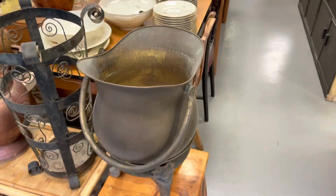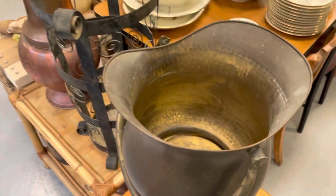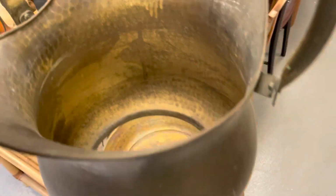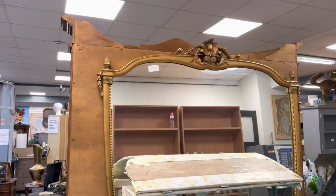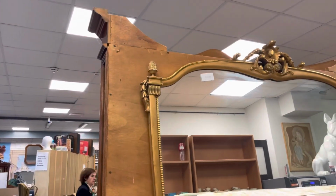Okay, I need your help. What is that? It has little poles. Then when you lift this, there is a little plate and then it is hollow. What is this thing? I think Charlotte might like this mirror. I'll send her a picture. It is a beautiful mirror, actually. I like it.